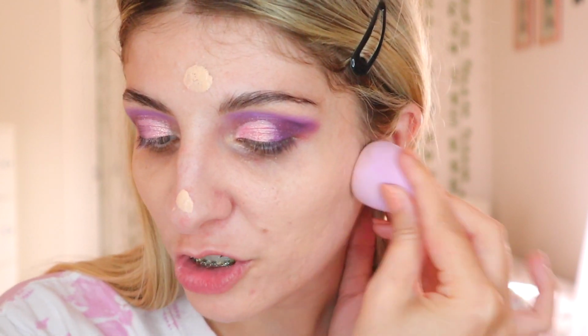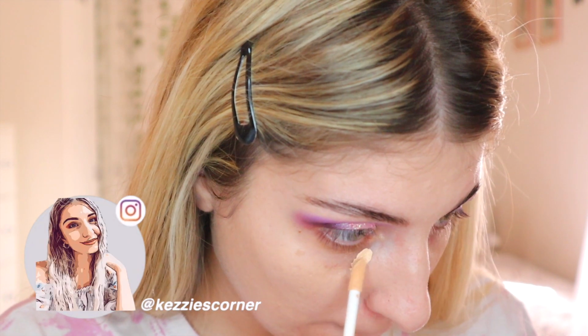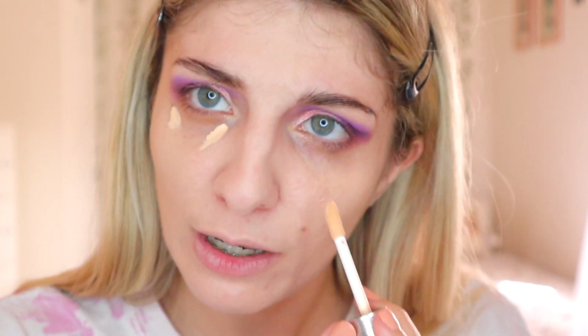Ooh, what concealer am I gonna use? Good question. Yeah, found it. So I'm going to be using the Benefit Boing Concealer. Actually, I love saying the name. Boing. Oh, I forgot how yellow this is.